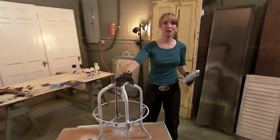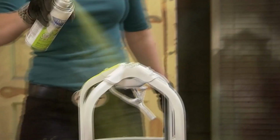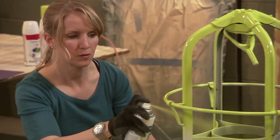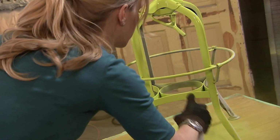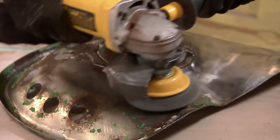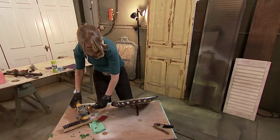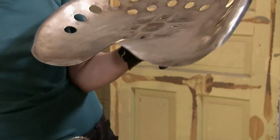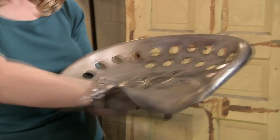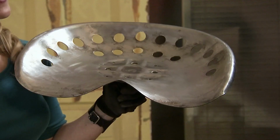I think we're ready for some color. I've chosen a key lime green. It's a really mod color. It's gonna make the industrial seat pop. I'm gonna remove the green paint from the tractor seat. Check this out. This is so sweet. I couldn't imagine painting this. I love the way this is looking. It's industrial, it's modern, it's awesome.